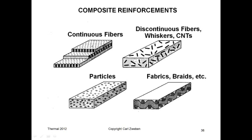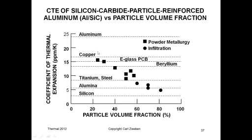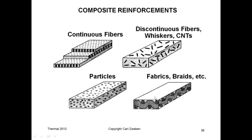We can take continuous fibers and weave them into fabrics and braids. So, for example, FR4, as I mentioned, is a woven glass fabric impregnated with epoxy. And we also have particle reinforcements and flakes, which is a flat type of particle.